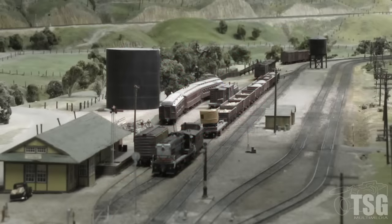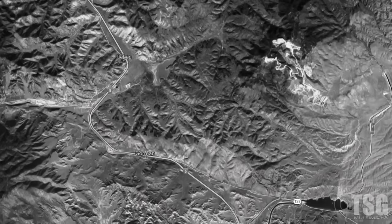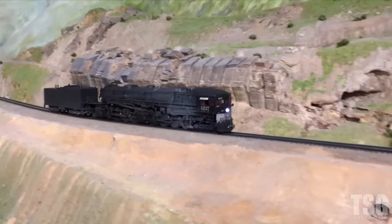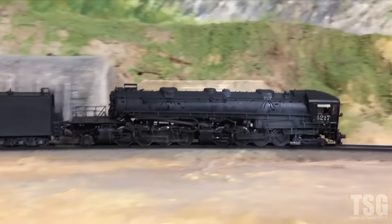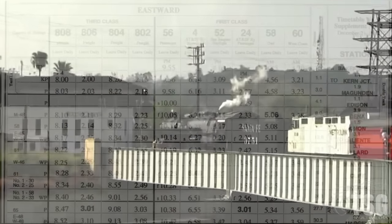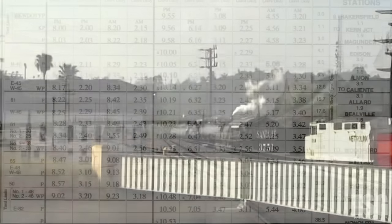The La Mesa Club was designed from the beginning to model a real place. The layout in Nebo Hall was a fictitious layout based loosely on the Tejon Pass, where there was never actually a railroad built. Over the years, the club members felt a draw to prototype operation. The members were also heavily involved in timetable and train order operations, visiting places like Mission Tower and various other places around Southern California where train orders were still being written. This had a large impact on the membership.